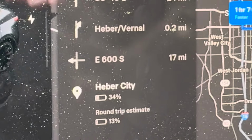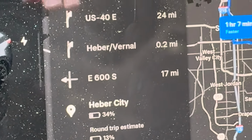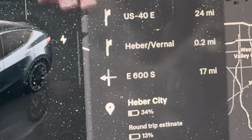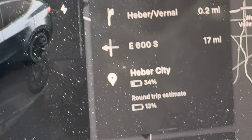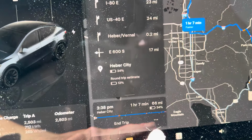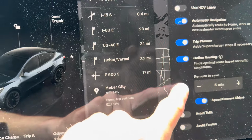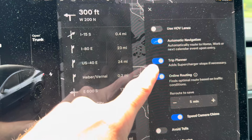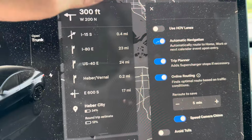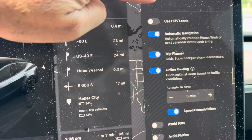Now, you do need to consider if you're going to be staying there. If I'm going to be staying there for 4 or 5 hours and the car's going to be sitting out in the sun or really cold weather, that is going to go down because the car has to heat or cool the battery depending on the temperature. So I bet I'd probably get home with less than 10%. Now, in your settings, under the navigation settings, you can make sure that the trip planner is on. I think the default is that it is on. What that'll do is, if you're not going to be able to make it to your destination without charging, it'll let you know and route you to a Supercharger.